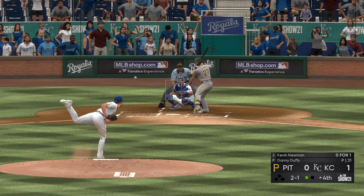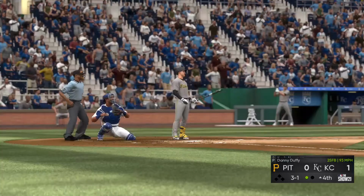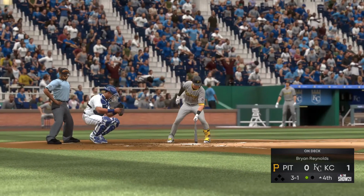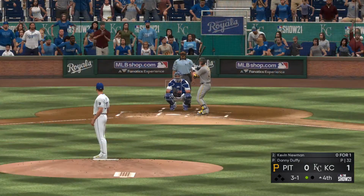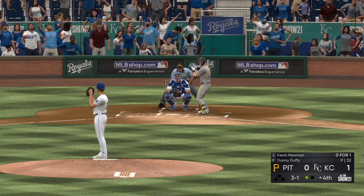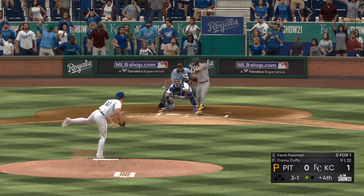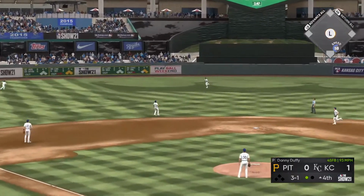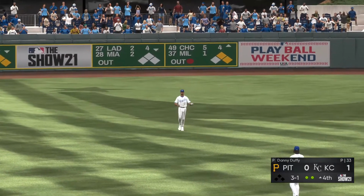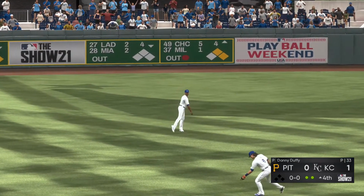Now the pitch. Nope. Time to wake up the offense right here. 3-1 count, all in on something over the heart of the plate. Hitters count all the way. Here it comes. Swung on and lifted in the air to left center. And he will make the play out there, and there are 2 away now.